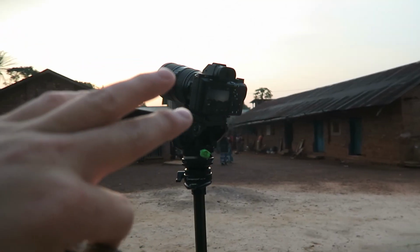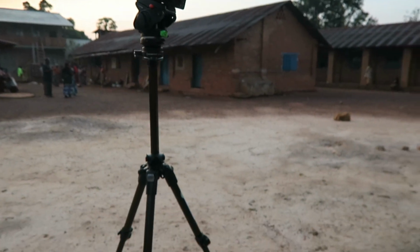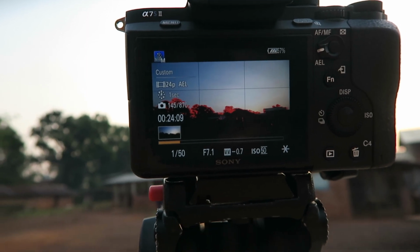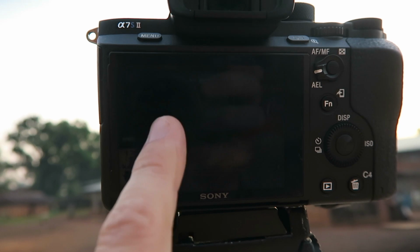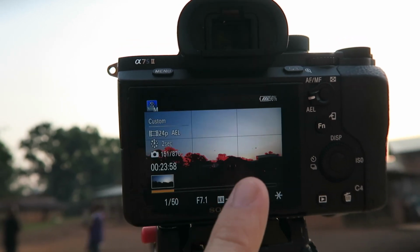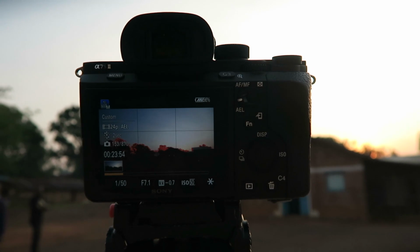I'm shooting an A7S2 with the time lapse intervalometer. It's a 16-35, some Manfrotto sticks, and Simon's over there with his A7S2 shooting with like a 24 something and his Manfrotto stuff. I'm shooting at f7.1, Simon's shooting at f9. That way we get some nice deep blue and orangish reddish sunrise stuff with the clouds and birds moving up here. Everything else is silhouetted, and then as soon as the sun comes up, you'll be able to start seeing people move around. So it should be pretty good.